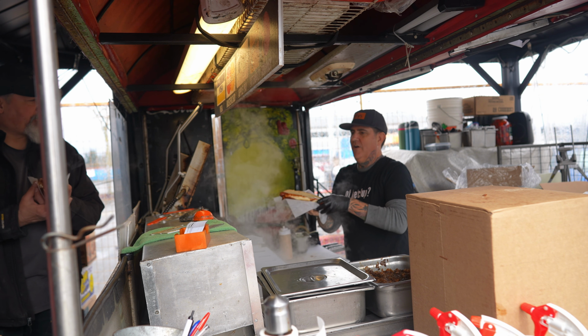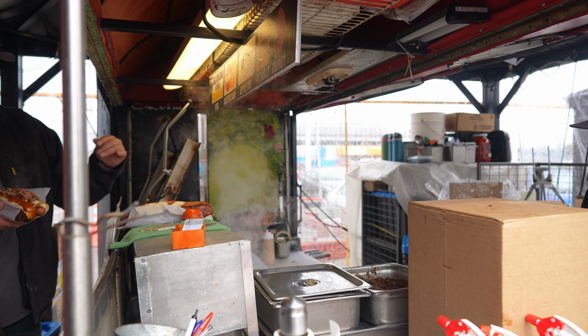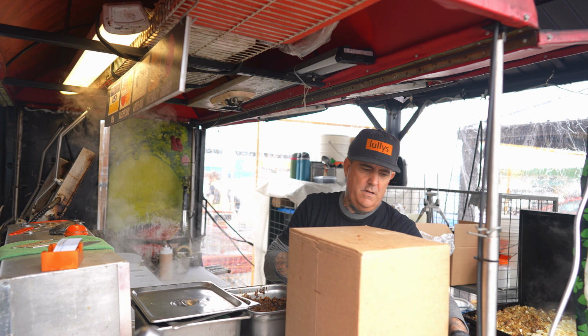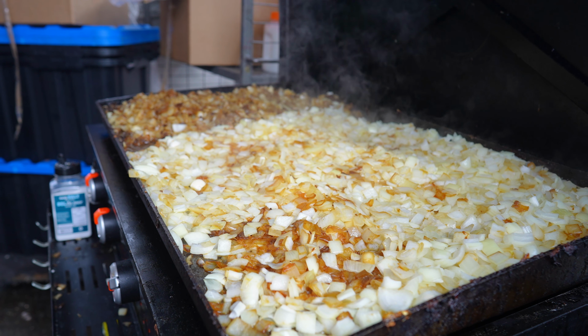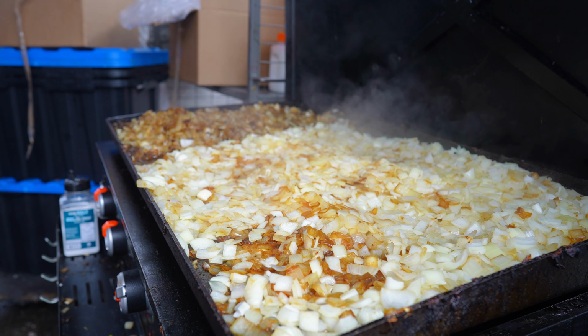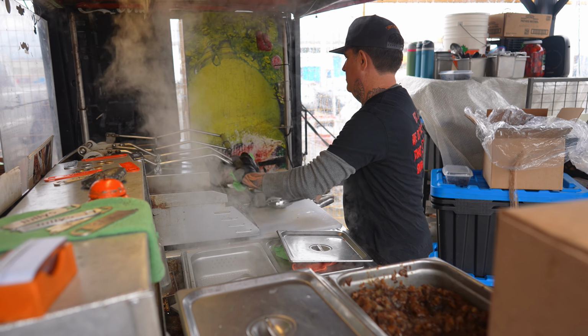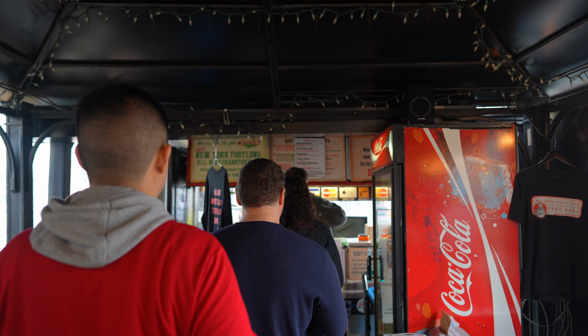Once we decided what we wanted, we went to bug the boss man himself. He was working alone that day, chatting up customers, cooking, slinging dogs, running cash, cleaning tables. He was doing everything. And at the same time, he's grilling hella onions behind him, and it smelled absolutely delicious. This place is so popular, the lineups can get kinda crazy. But let me show you why this place is so damn good.